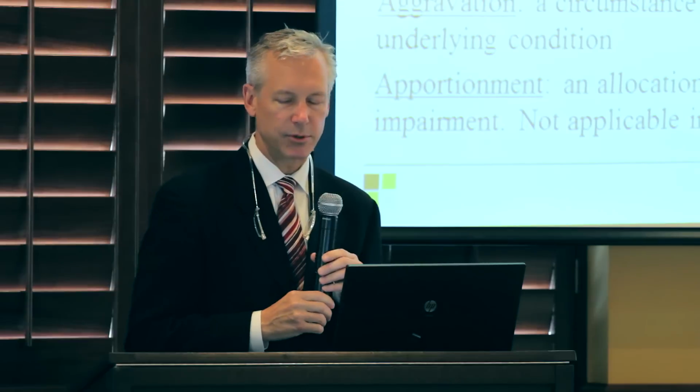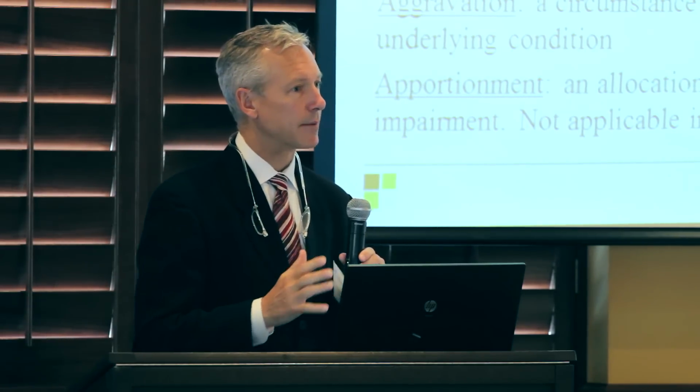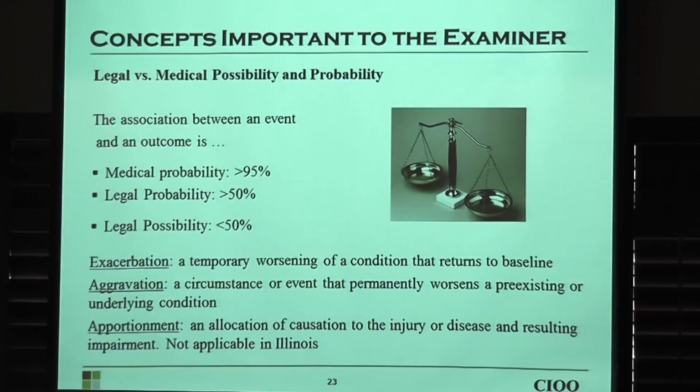So let me give you an example. When I'm doing an operation or reading a medical journal and I'm talking about probability, I'm thinking there's a 95% chance this is going to happen. I'm going to get a good outcome 95% of the time. The legal definition of probability is it's going to happen 50% of the time. Pretty big difference. And legal possibility means there's less than 50% chance it's going to happen.